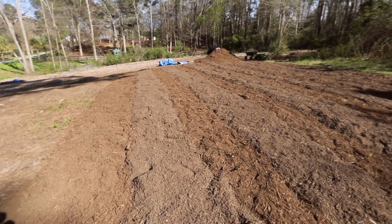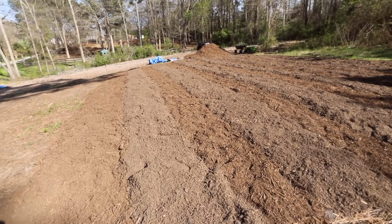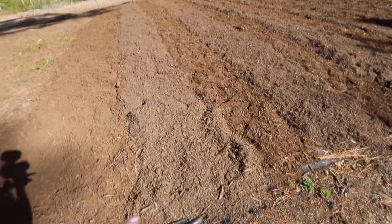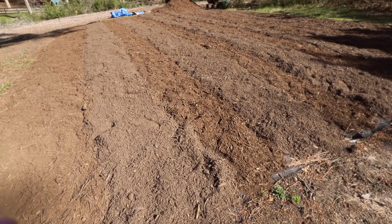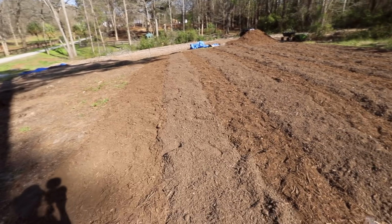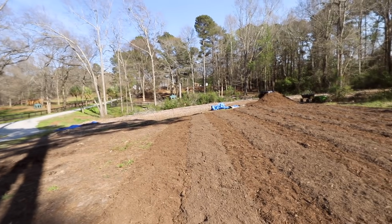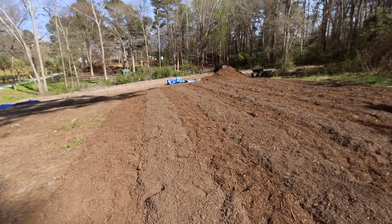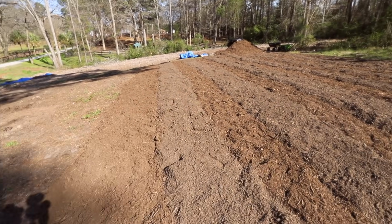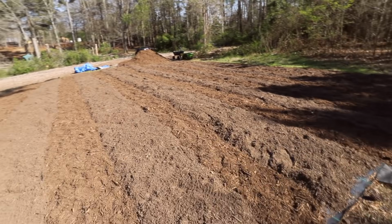All right, so here's where we stand with this. I did have to finally let go of my pride and I ended up basically adding more stakes to the weed paper so it stabilized it even more. And then I was able to actually use the tractor to bring the dirt up and dump it. After many failed attempts to get the dirt up the hill, I did finally end up using the tractor and kind of kicking myself that I didn't do it sooner. This is where we're at right now.